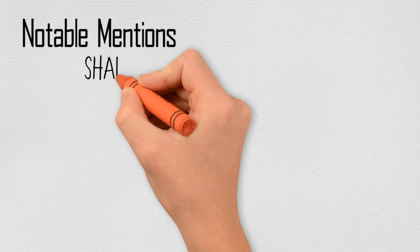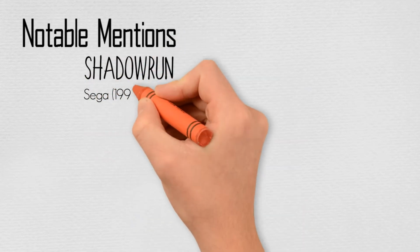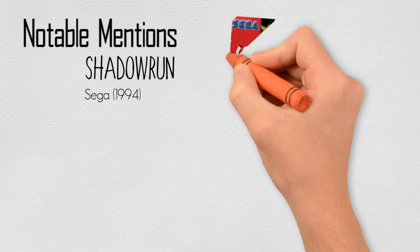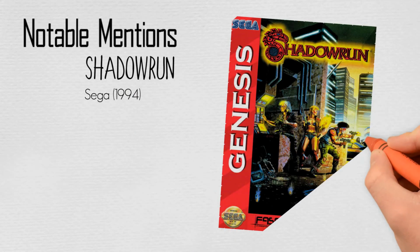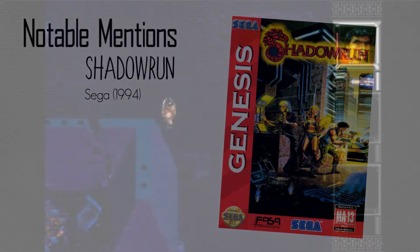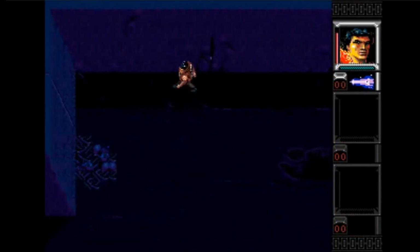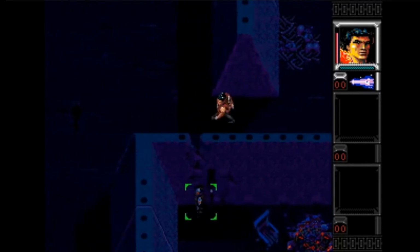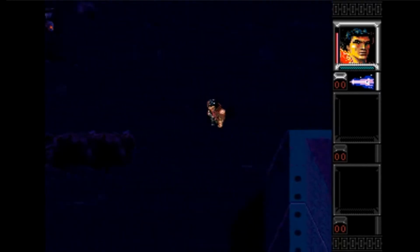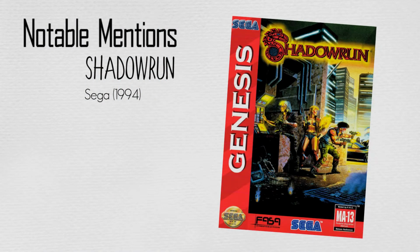Notable mentions: Shadowrun by Sega in 1994. Shadowrun on the Mega Drive offers the player a far more open style of gameplay than the SNES game. Battles are real-time, and although of varying difficulty, tend to be relatively short. Initially, the player is restricted to a single area of the game, but shortly gains access to almost all other areas. Access to other areas is accomplished primarily through taxi, although various restrictions and other modes of travel also exist, such as requiring a visa or bypassing the visa check with the use of a helicopter.